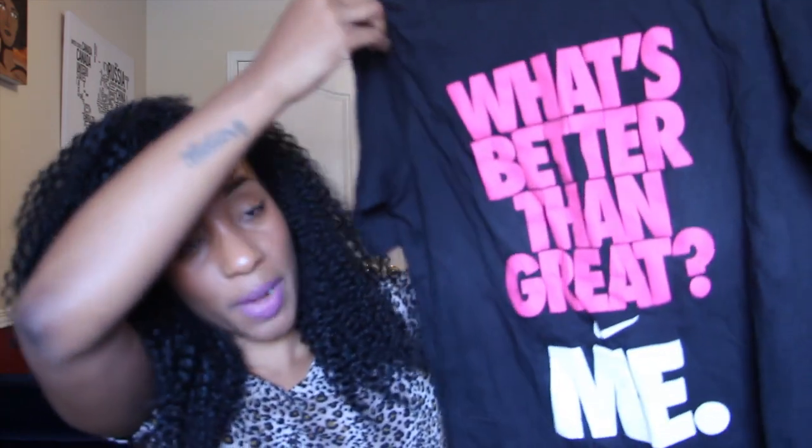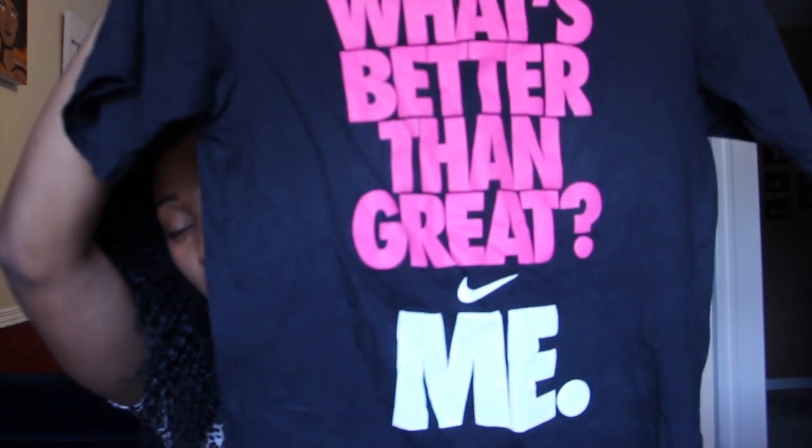And last but not least for the clothing items is this shirt right here. I got it in the men's section. It says, "What's better than great?" And it has the Nike check mark. Me. You know I'm better than great. I'm just playing. But the reason I got this shirt is because it matches these Air Max that I have. I'm gonna actually show you. Let me go get them for you real quick.